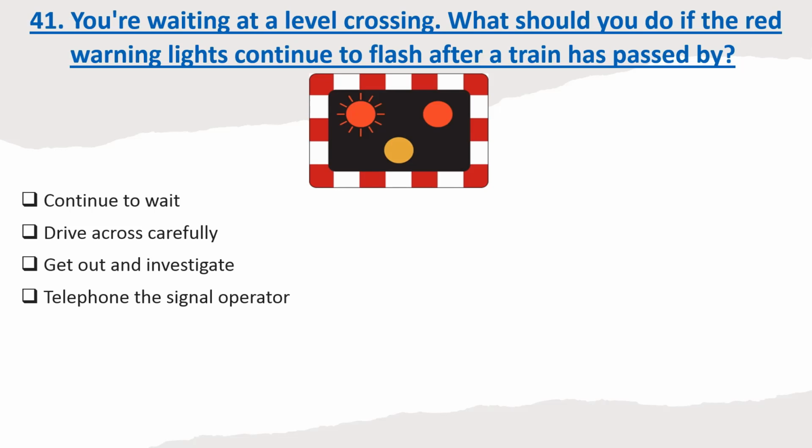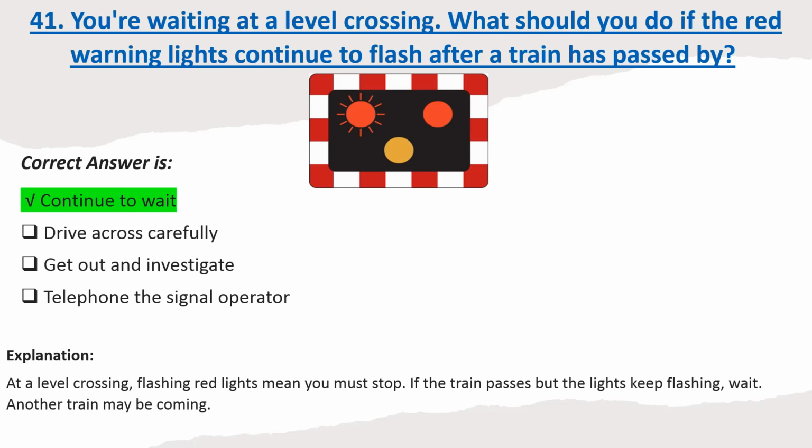Continue to wait. Drive across carefully. Get out and investigate. Telephone the signal operator. Correct answer is: continue to wait. Explanation. At a level crossing, flashing red lights mean you must stop. If the train passes but the lights keep flashing, wait. Another train may be coming.